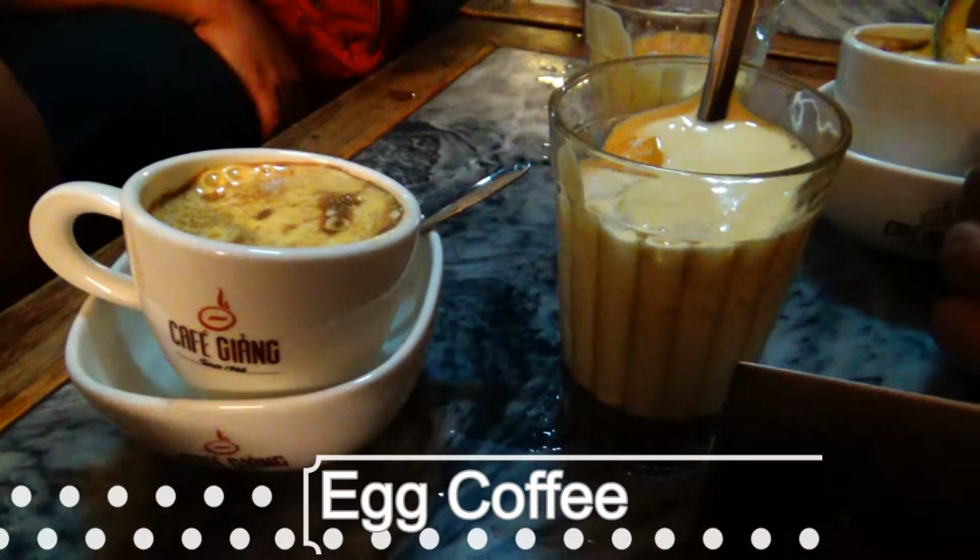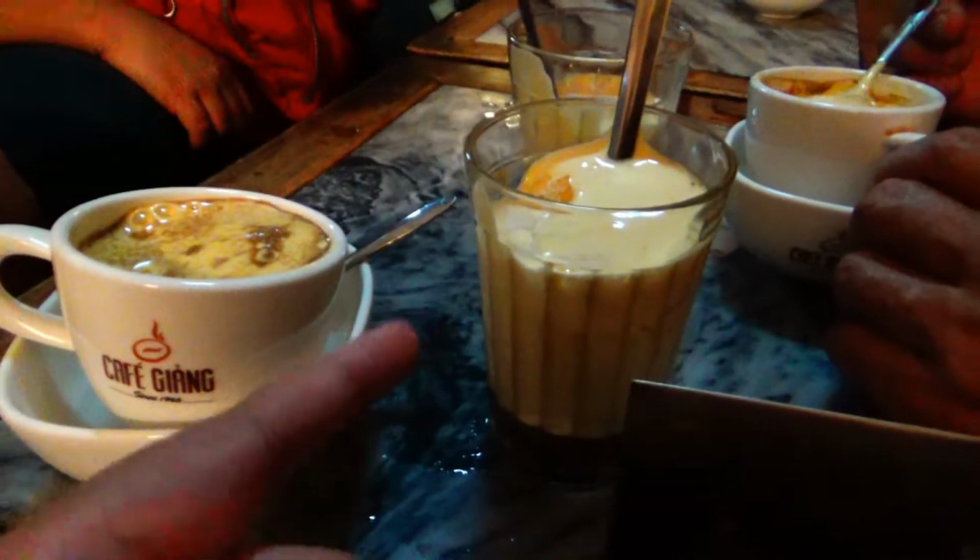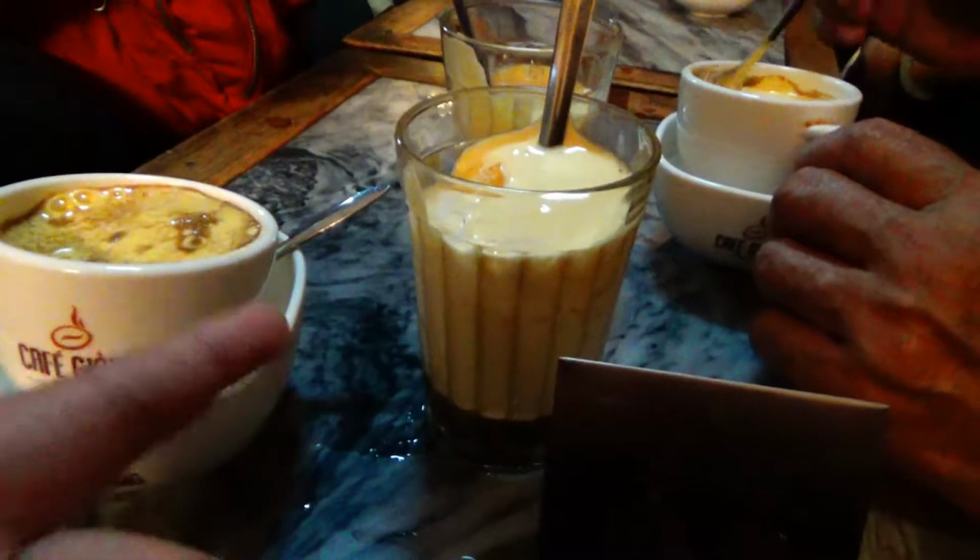We have the two types of egg coffee. First we got the hot one inside a cup, and then we got a cold one inside the glass. So let's try it out.